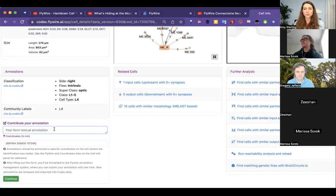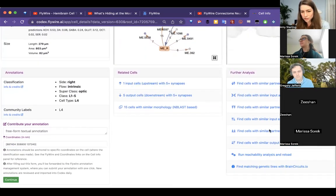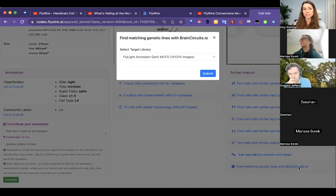You do need to request the ability to make these edits. So if you find that you would like to be annotating neurons in here, just drop us a note and we can schedule a Zoom to go through FlyWire principles for citation and editing. There's also a bunch of analysis tools down here. So you can find cells with lots of different connectivity patterns, similar input and output embeddings. You can run a reachability analysis, and you can even find matching driver lines.